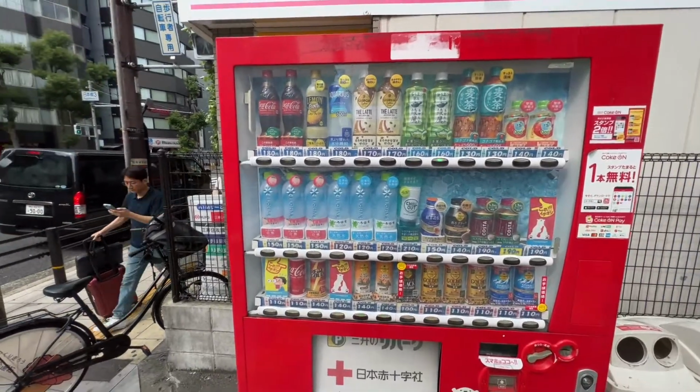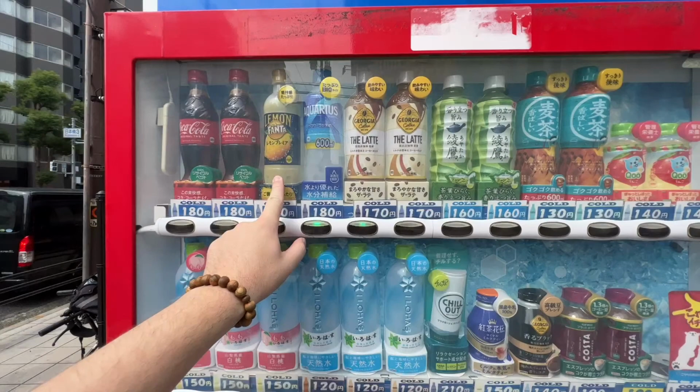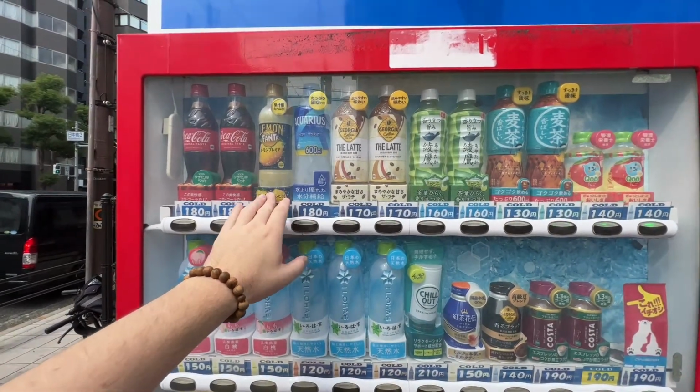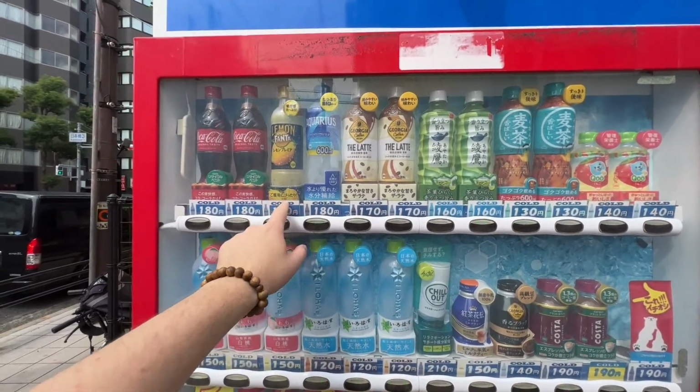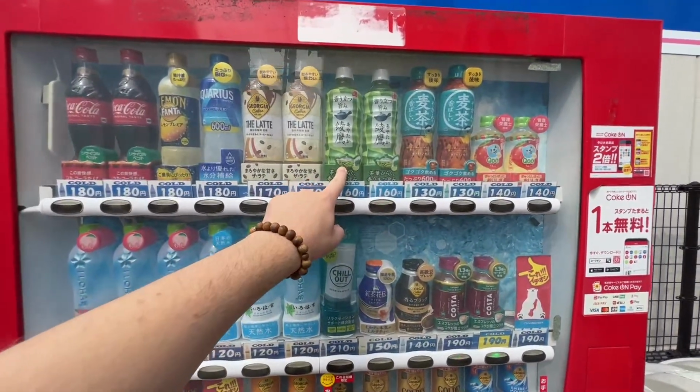The Coca-Cola machine, we have the premium lemon Fanta. I just did a short on the lemon and pink grapefruit one. It's very tasty. Make sure to check that out. Ayataka, this is my favorite green tea.